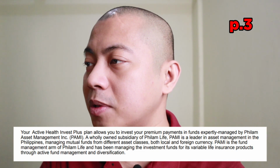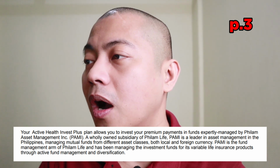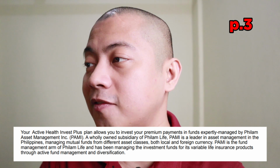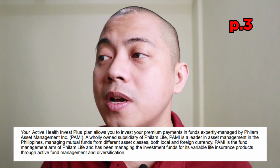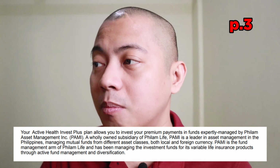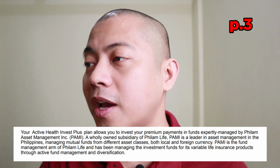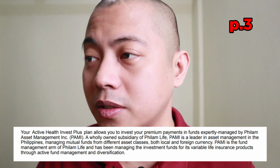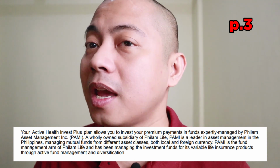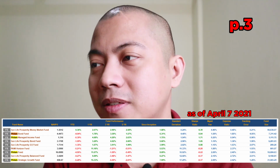Page 3. Your Active Health Invest plan allows you to invest your premium payments in funds expertly managed by Philam Asset Management Incorporated, a wholly owned subsidiary of Philam Life. PAMI is a leader in asset management in the Philippines, managing mutual funds from different asset classes, both local and foreign currency. PAMI is the fund management arm of Philam Life and has been managing the investments for its variable life insurance products through active fund management and diversification. I think this is the good part about VUL. People that don't know about mutual funds, they're educating.